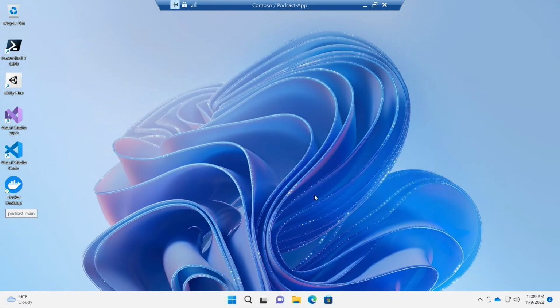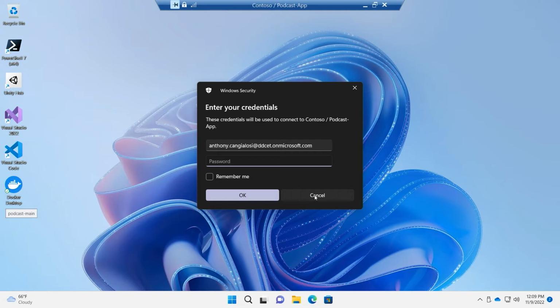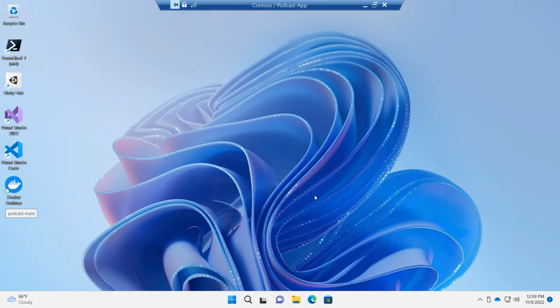Some of the things that you can take advantage of with the RDP client is, first of all, if I was logged onto the local machine with the same identity as the one I used to sign in here, it would actually use Windows Hello to log me in, so I don't even have to enter my credentials most of the time. The other thing is it takes advantage of 4K, high DPI, even multi-monitor support is available. So you can really take advantage of your full development rig from within this experience.